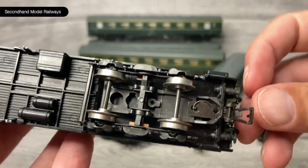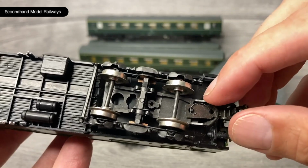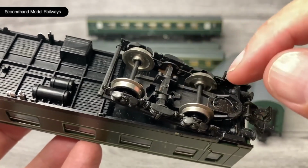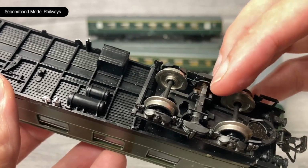Looking underneath the coach, we have the bogie attached to this part here, which moves left and right with the coupling. But you can see the coupling also has additional articulation there on a little spring. And these wheels sit on these little metal plates, so they are very free rolling, and the bogie also has the ability to move up and down here on this simple clip-in plastic part.